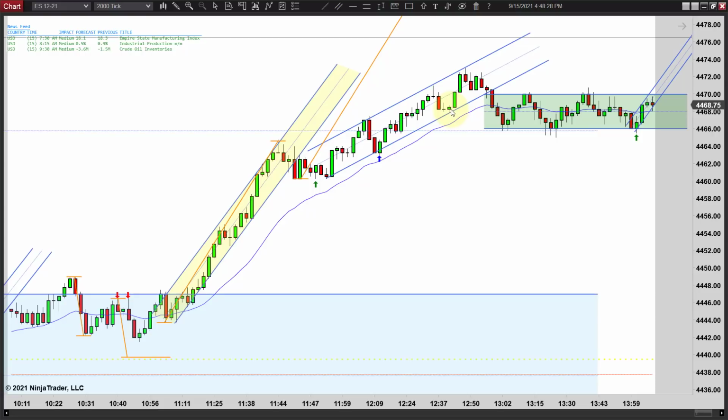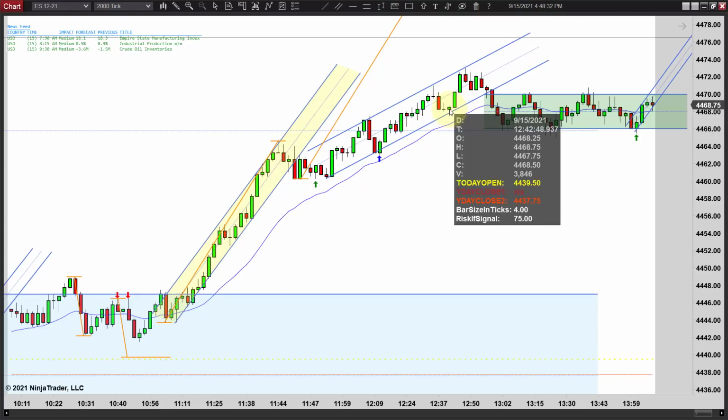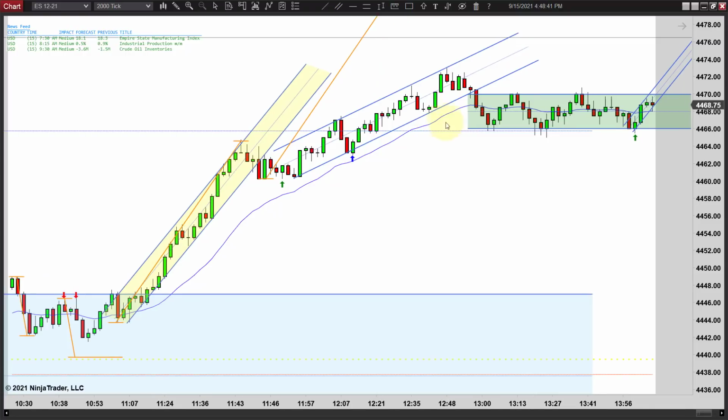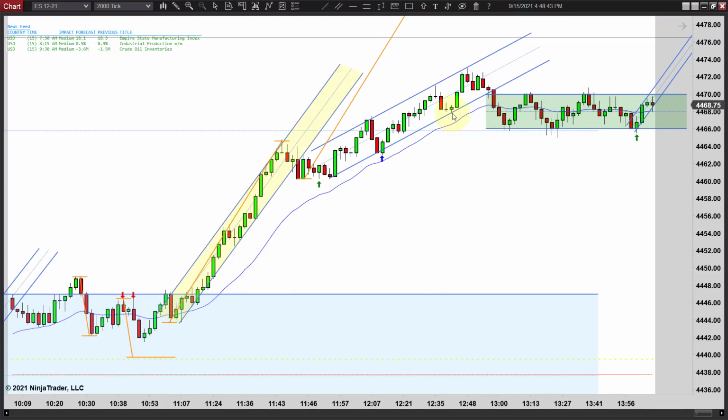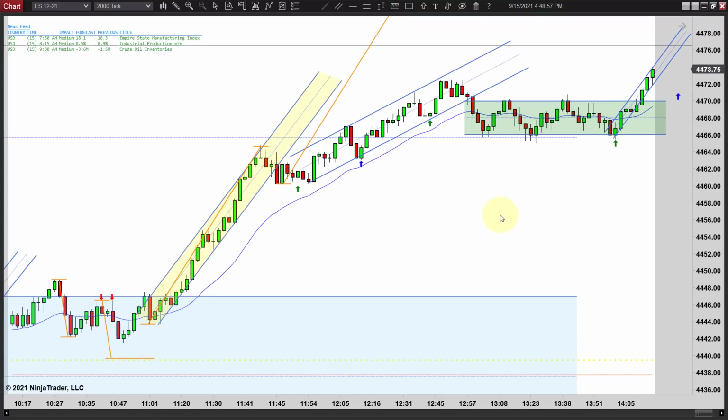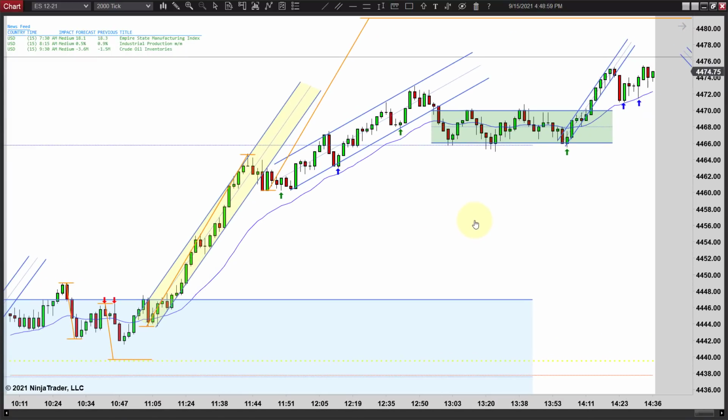There's another pullback right here to the trend line. Very small bar, like 4 ticks, very low risk. It's just a first entry. So there's one other thing that you might look at too. Notice this is a double bottom right across here. So that's a first entry, second entry. So that's another reason. I didn't mark this one earlier, and I'm still hesitant to mark it blue. But you may want to take that trade.